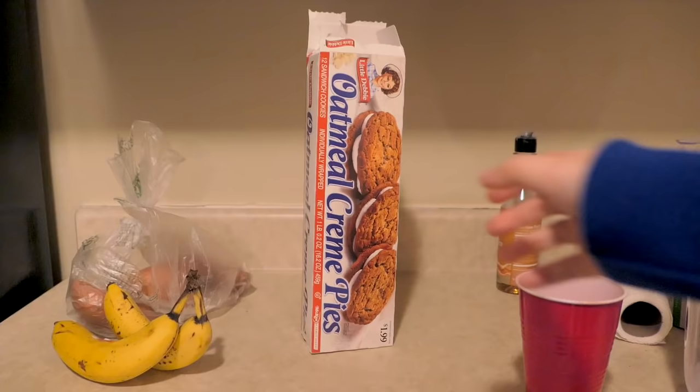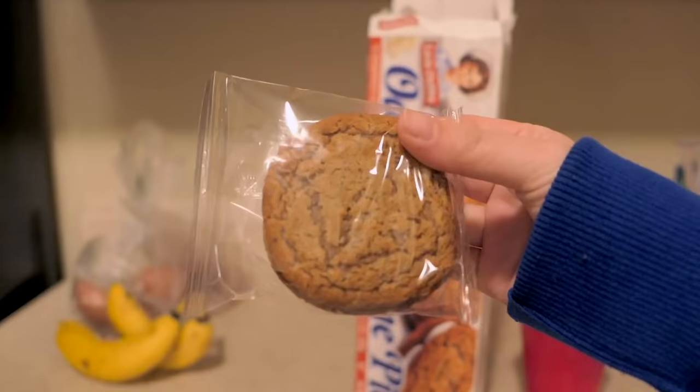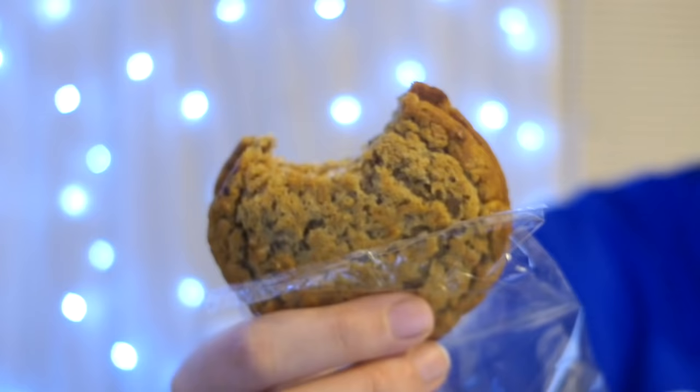For a snack, I also ate one of these oatmeal cream pies. Oh my god, you guys. Anything from Little Debbie, this little girl right here, is so delicious yet so unhealthy. Just look at her satanic smile.